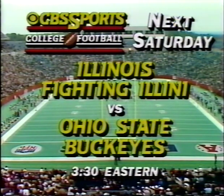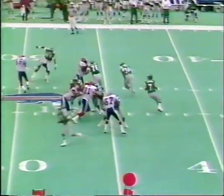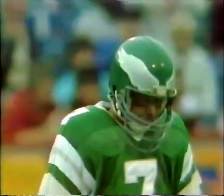Well, there have been a lot of upsets on the college scene, haven't there? Ohio State knows that. Third quarter clock, 6.5 minutes, 7-point margin. 2nd down 6. Jaworski back. Just dumps it over. Quick could not hang on to it, and that's about the only opportunity he's had to catch a ball today.